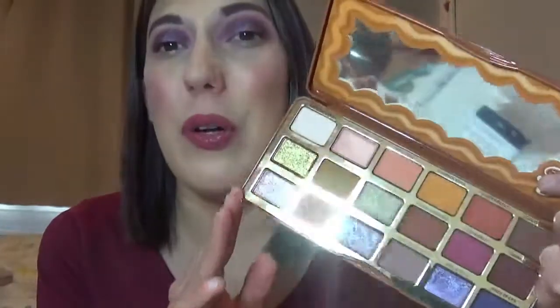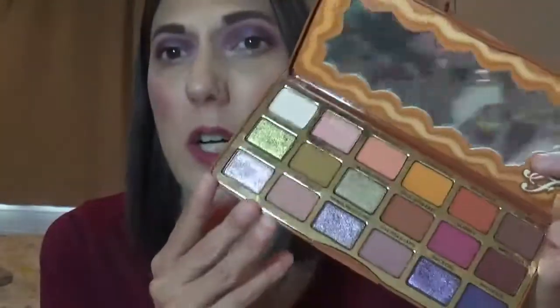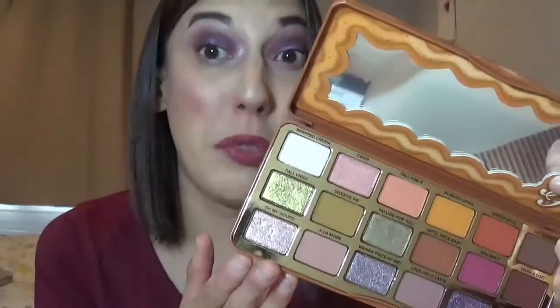And so just be careful. It's maybe so pigmented that it's very hard to use, but definitely blend it out a lot. And that's why I think this palette would be really nice for dark-skinned people.